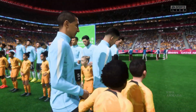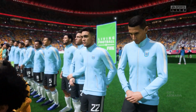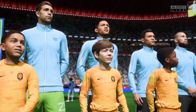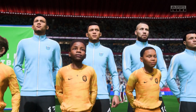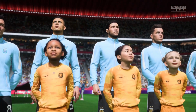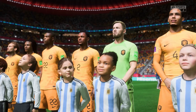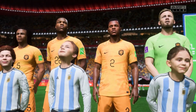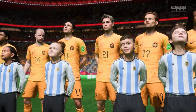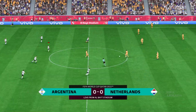Well, this has the makings of a very good game. Two sides full of quality, a great atmosphere, and everything to play for. A last four places up for grabs here. And now they get the ball rolling.